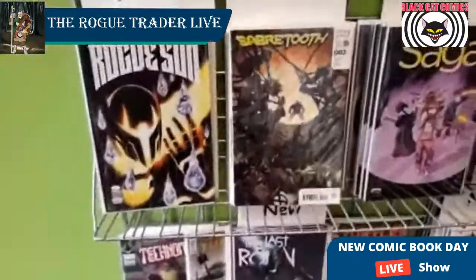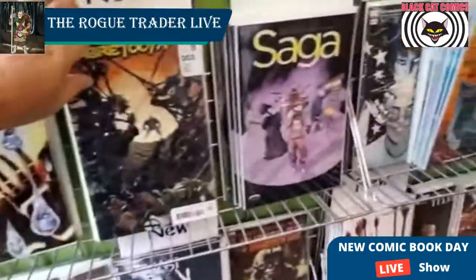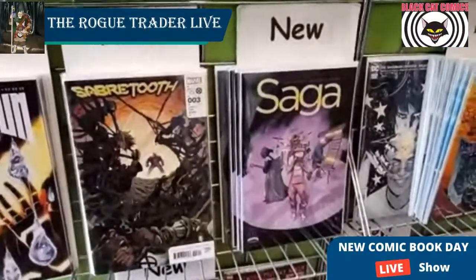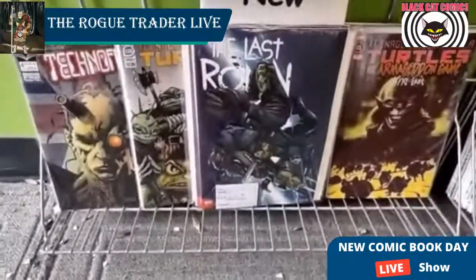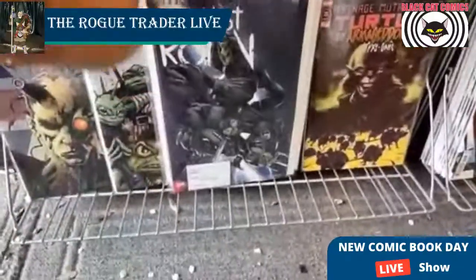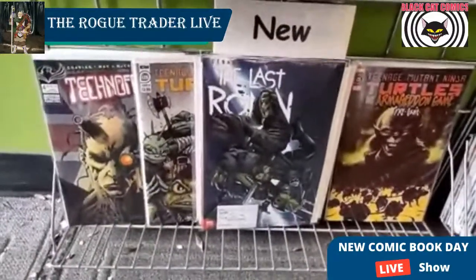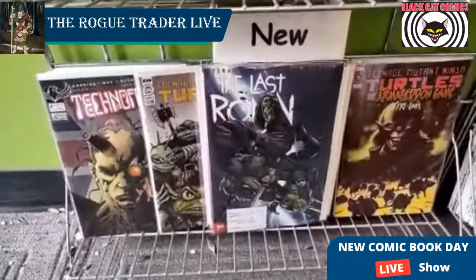Sabretooth, issue number 3. Couple covers for that one. Saga 58, of course, they do single covers, $2.99. No reason not to be buying Saga. We've got Last Ronin, issue number 5. These are the 1 in 25 ratio variant. They have shorted all of the A covers for our shop here in Salt Lake.